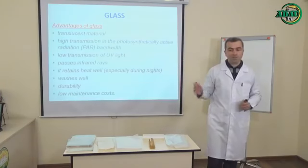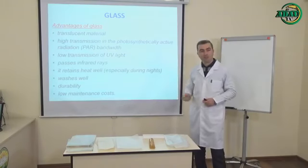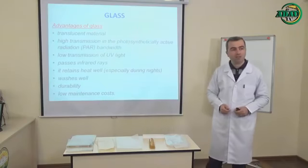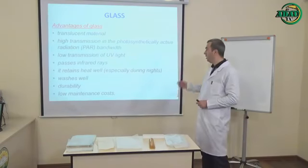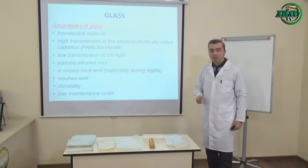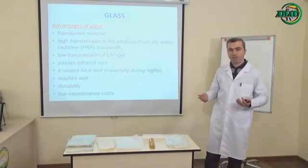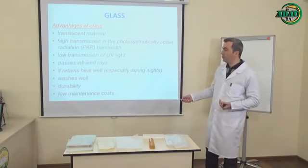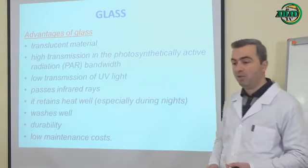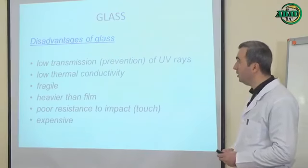Of course, in this case, we talk only about double pane glasses, because, as we said earlier, single pane glasses are not so effective in keeping heat during the night. We know, all of us, what glass is, and we know that it works well and it has durability and low maintenance costs. But at the same time, glass has its own disadvantages.